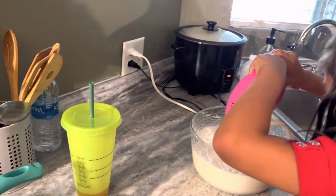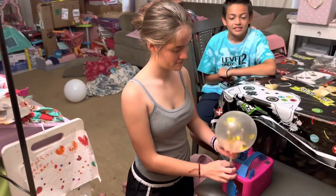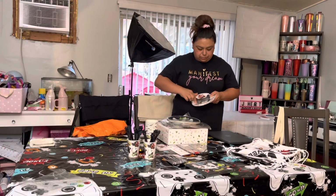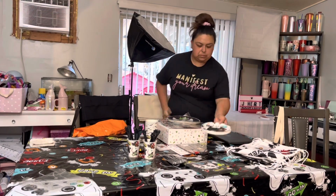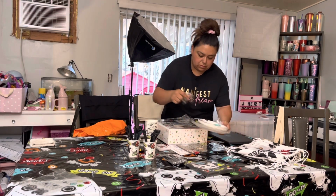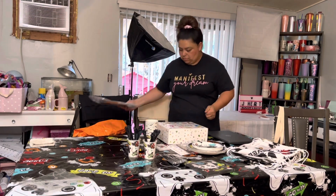And here is my little one, Kaylani, helping me make the whipped cream for the top of the cake. So we have chocolate tres leches. We had to make homemade whipped cream for it. Heidi's helping out with the balloon garland. Kylie was helping out too. And while I have the cake in the fridge soaking up all that goodness, I wanted to get things ready. So I was setting up the table, opening up all the goodies that came in my party box, and just getting everything set up for Ethan.